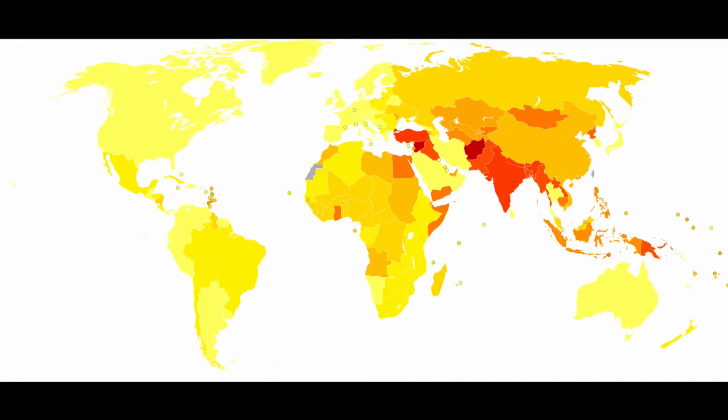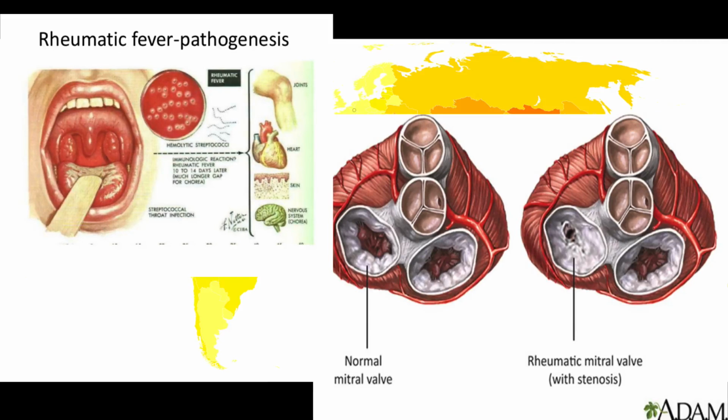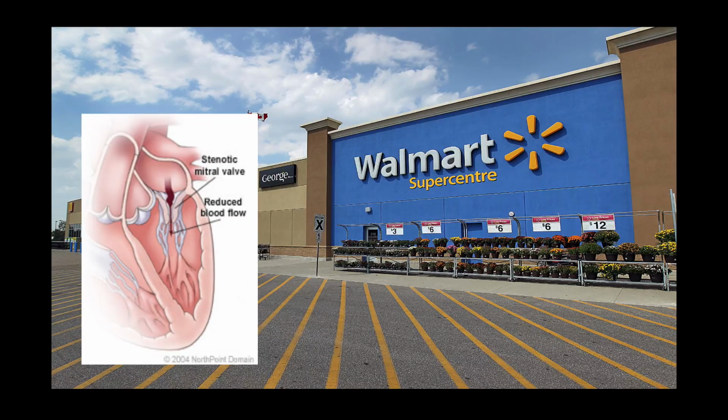The translator finally arrives, and we find out that as a child, she had rheumatic fever, and this is the consequence. And here's the classic presentation of Walmart-induced cytokine storm that exacerbated mitral stenosis in the patient that had a history of rheumatic fever.